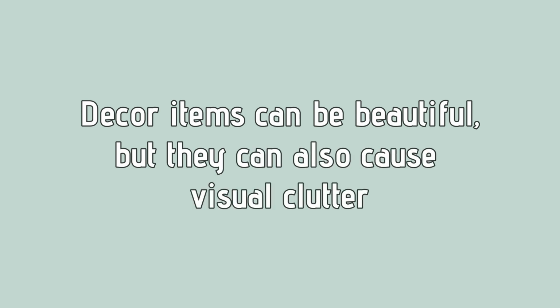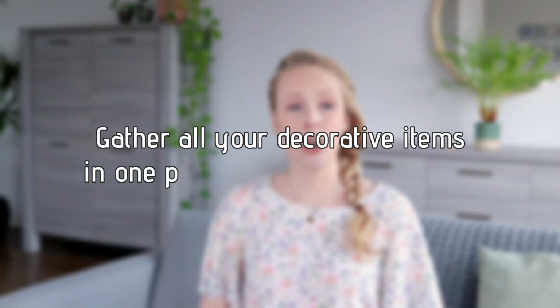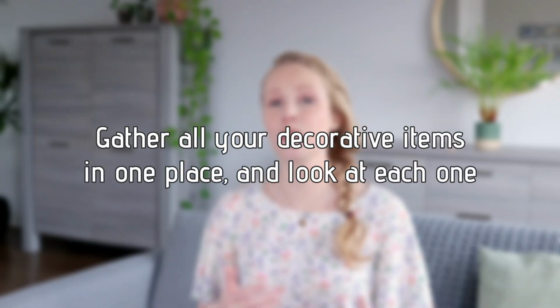A great way to start reducing some of that visual clutter and the distractions that you've got going on in your head and in your home is to gather up all of these decorative items and gather them all in one place. This is what I have done, and I highly recommend it because it works like a charm. Gather them all, let's say on your dining room table or on your bed, in one place, and really take a good look at them.